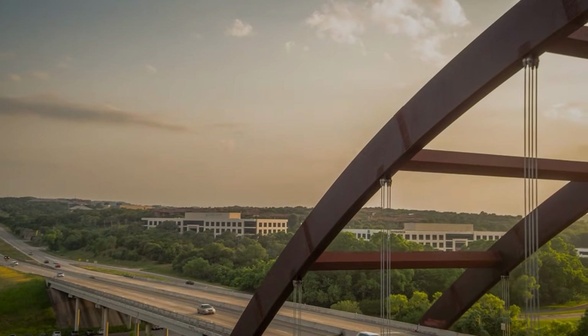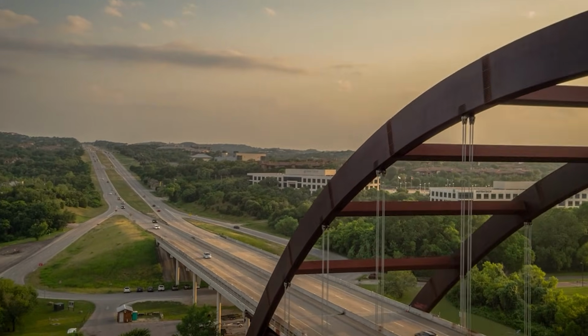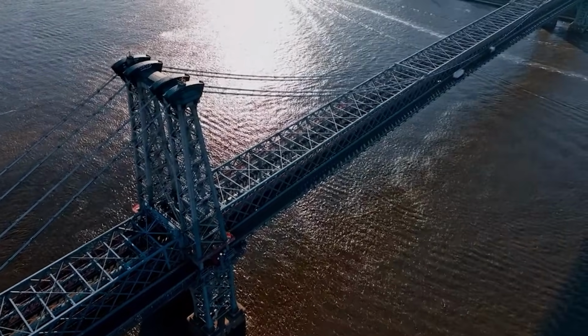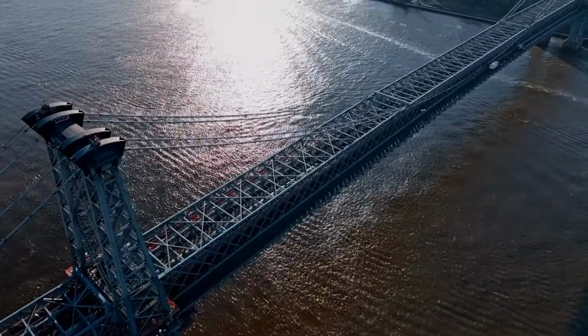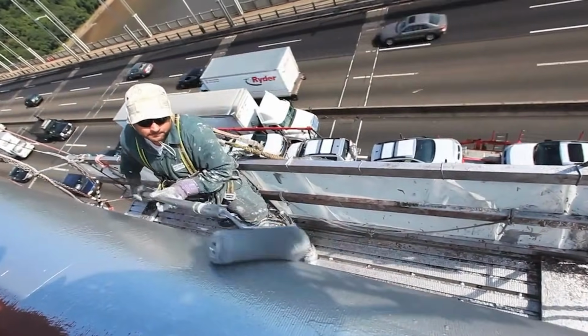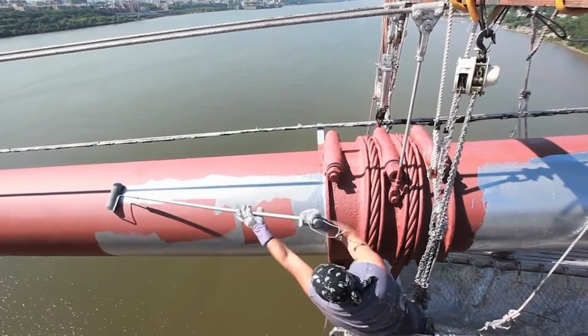Every time you drive over a bridge, whether it's the Golden Gate, the George Washington, or some random overpass on your way to work, you're trusting that someone did their job correctly, that someone climbed up there, faced their fears, and painted that steel so it wouldn't rust and collapse. And most people will never know their names. They'll never see them working. They'll never thank them.